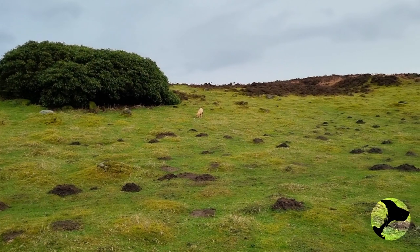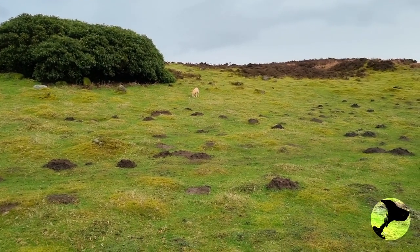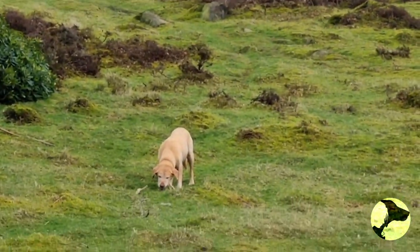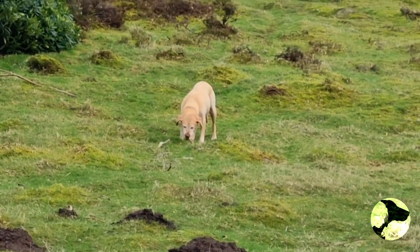So out in the Peak District today, again, but I've got my dog with me. Hang on, I'll turn it around. There she is, eating something. Always eating something, typical Labrador. See, jumping away on a bone, typical.